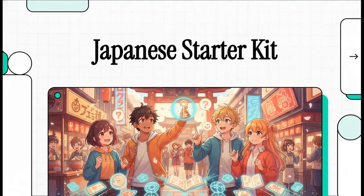So let's talk about your Japanese starter kit. And look, forget those stuffy language lessons you might be thinking of. These phrases, they're like little keys. They're designed to unlock your very first real conversations in Japan. Let's just dive right in.